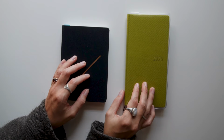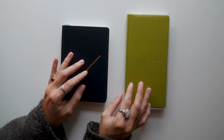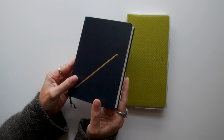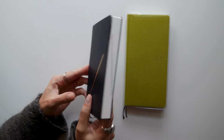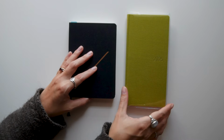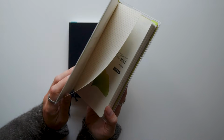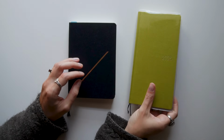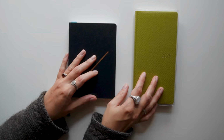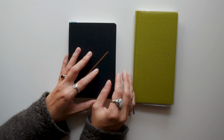If you watched my unboxing video, you will know that these are the two Hobonichi that I got for next year. Here I have the A6 HON in the navy slash. And I also got the Weeks Mega in the pistachio color, which is a beautiful color, by the way. Really like this one. And I was absolutely delighted to have these two. I really didn't think that I needed anything else.